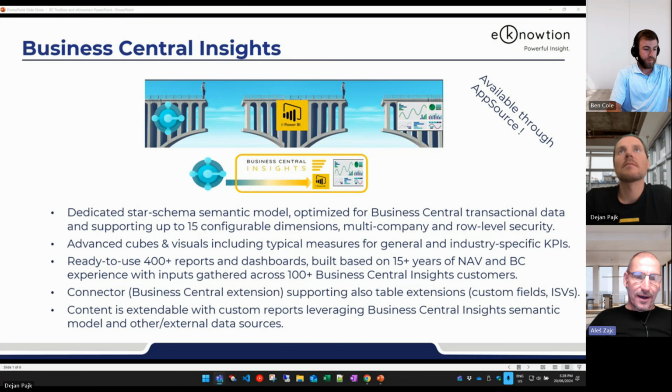We are supporting up to 15 configurable dimensions. We're supporting, of course, multi-company. We're supporting low-level security. The tool includes advanced cubes and visuals, including typical measures for general and also industry-specific KPIs. All the reports and dashboards we have are built on 15 plus years of old Navision and Business Central experience, and also with inputs gathered across more than 100 Business Central Insights customers. We also do this kind of feedback loop. So when our customers say that there is some use case that they would really need some support for, of course we try to provide this within our next release.